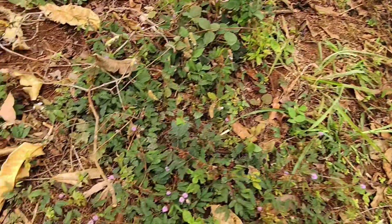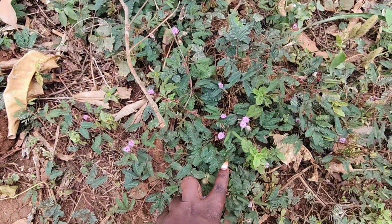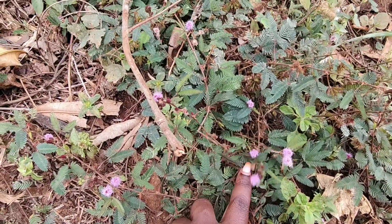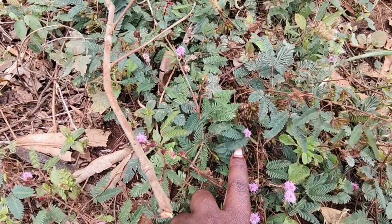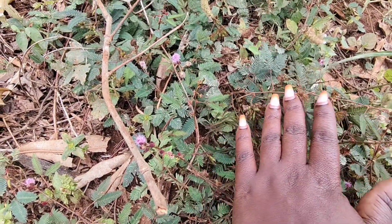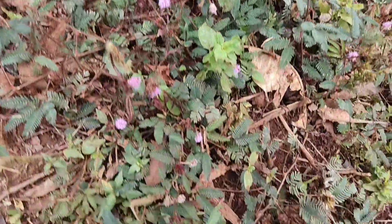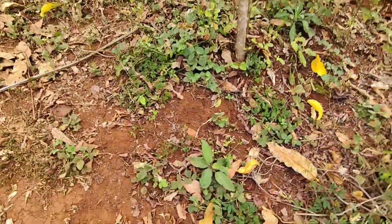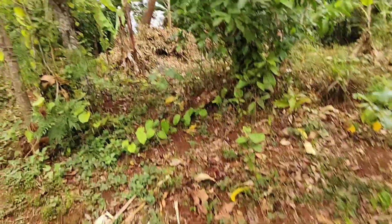And see the magic of this tree. It is a shrinking plant. When you touch it, it shrinks. It's called, I think, mimosa. Something like Mimosa pudica. That is the scientific name of the shrinking tree. Let's continue with the tour.